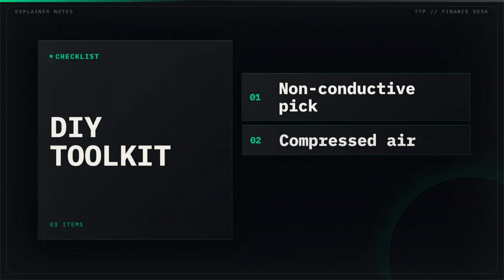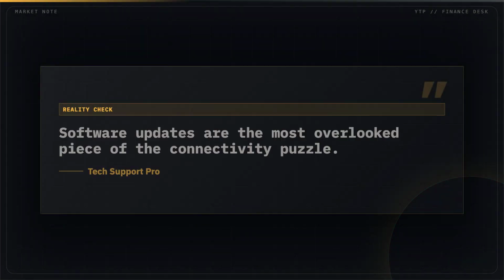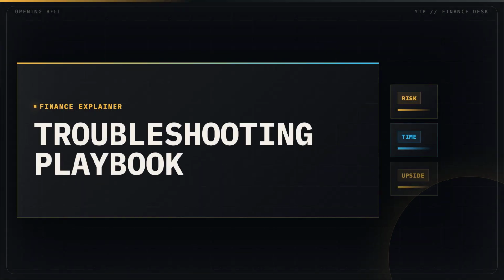Keep a non-conductive pick and compressed air in your glove box to safely clear out debris from your ports whenever needed. Remember that keeping both your phone and your vehicle's firmware up to date is the best preventative measure you can take. If these steps did not work, it is time to visit the dealer for a system diagnostic.